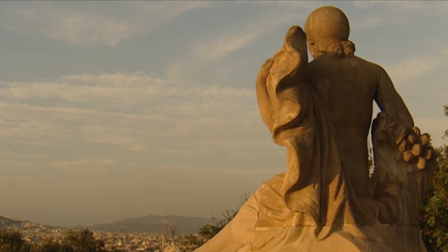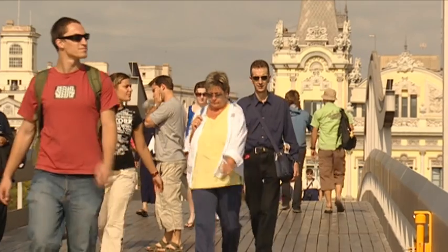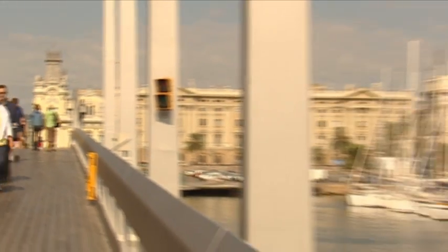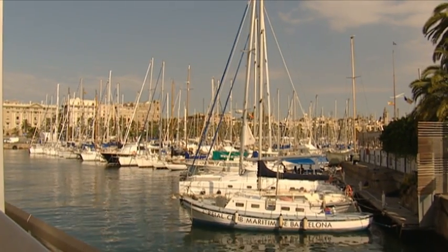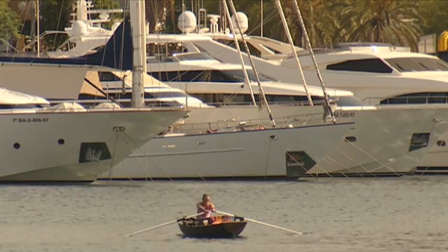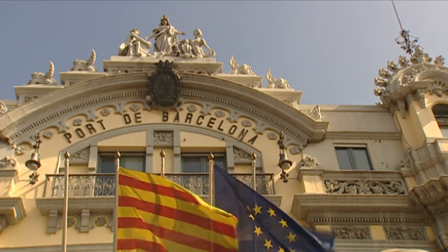Yes, we're in Spain, Barcelona. And there, Gaudi's famous, extraordinary Sagrada Familia Cathedral, yet to be finished, of course. Barcelona has a huge amount to offer its inhabitants. The Olympic Marina is just one of the many attractions.